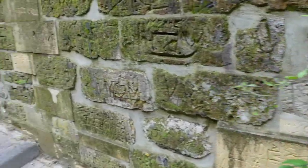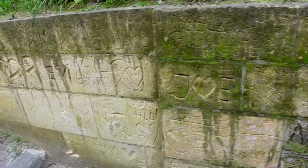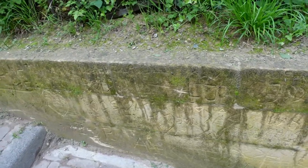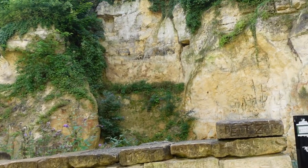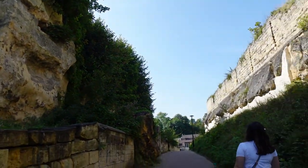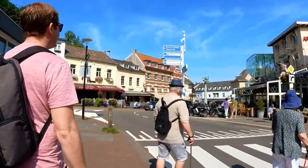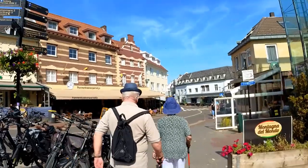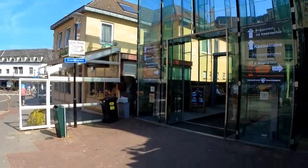Look, people have written their names inside the sandstone. This stone is so soft you can just write it in using a key or something. Look at these sandstone cliffs on the side. This might be the entrance of the castle ruin. Really? Let's check it out.